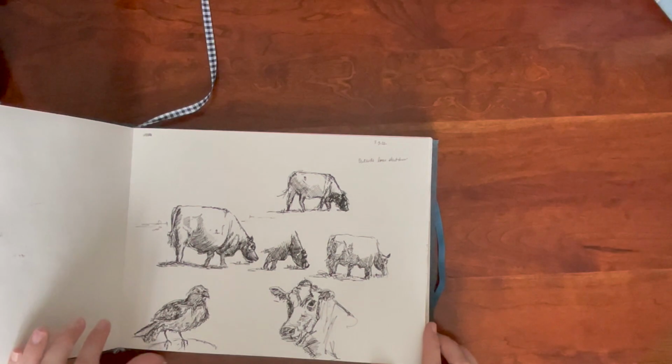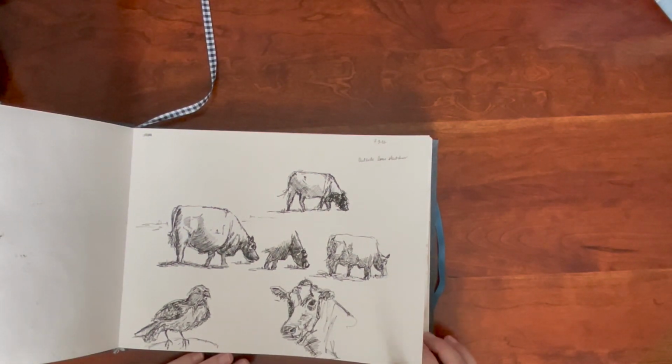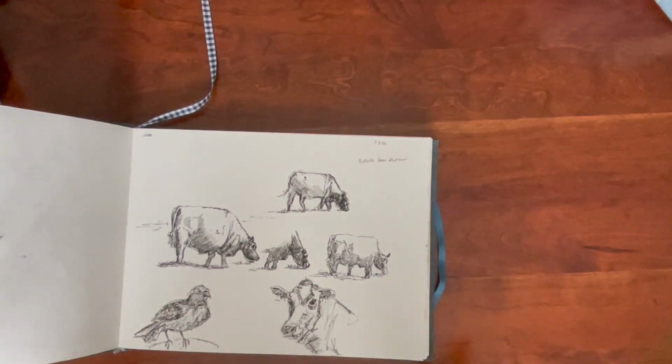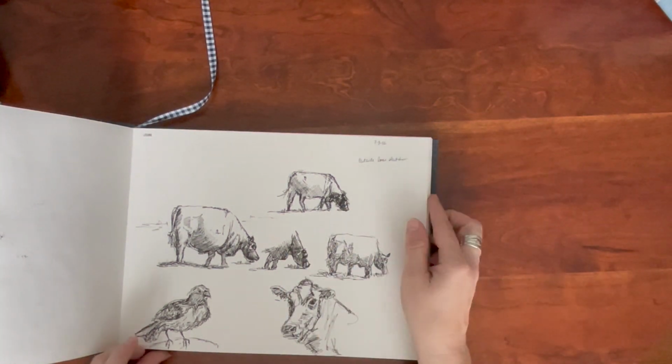These are some pen and ink sketches I did just while I was sitting outside, and my dad said the cow looked like a rhinoceros, so I had to keep working on it. But the cow was kind of a chunky, boxy cow, or maybe her, so that I kept ending up with the same thing.